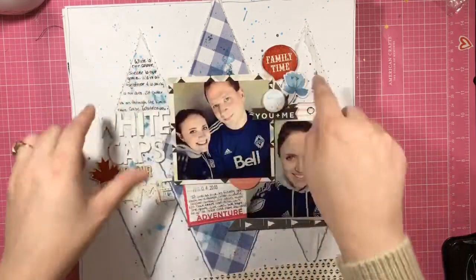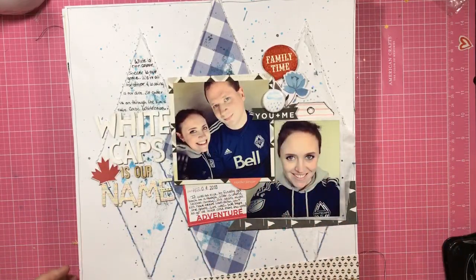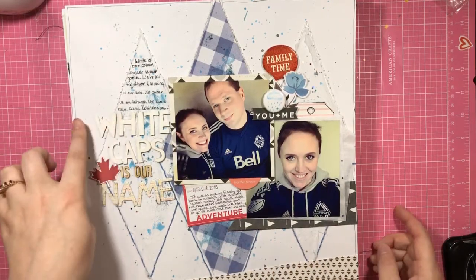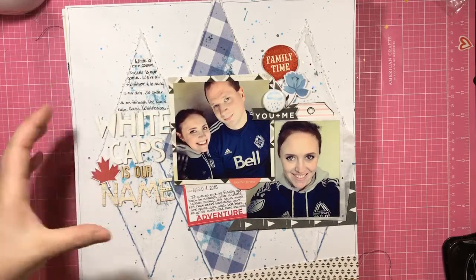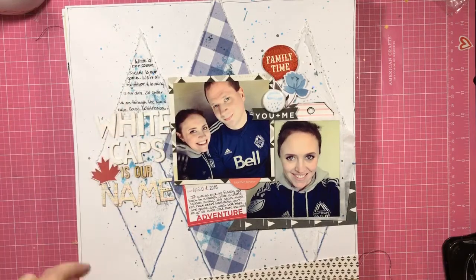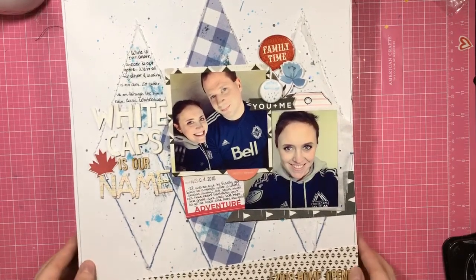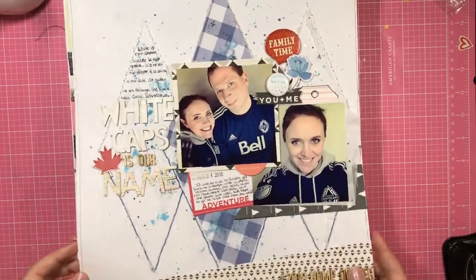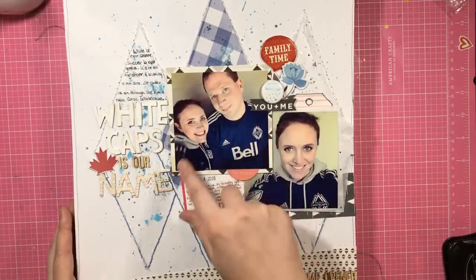And what it is, the back, these triangles. This is the Vancouver Whitecaps logo, and I just kind of created it, used the blue and the white. This is the anthem for the Whitecaps, and so I did most of it in small, and then the big part, which is Whitecaps is our name, that's what we all scream at the game, I just did that larger. And then the fact that this was the home opener, we went to the home opener game this year, which was so much fun, and I don't know if you can see that there. I just loved it. We didn't get to go at all last year, so it was nice to be back. Kind of talked about that.